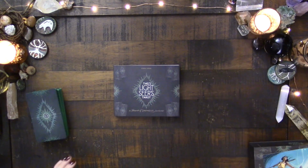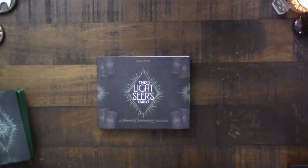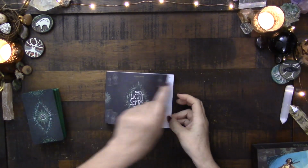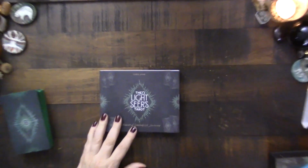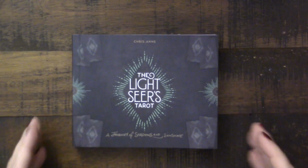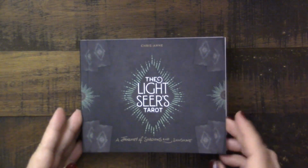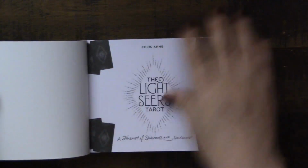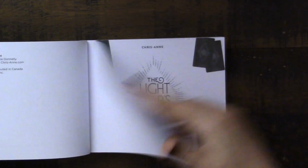Oh, right. I want to dive right into the cards. I might actually do it this time because I don't know that I want to see the images. Well, we'll just do the basics here. Let's zoom in. So here we have the guidebook, Chris Ann, the Light Seers Tarot, A Journey of Shadows and Sunshine.